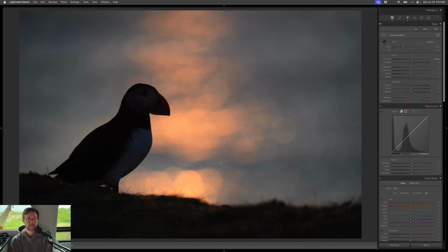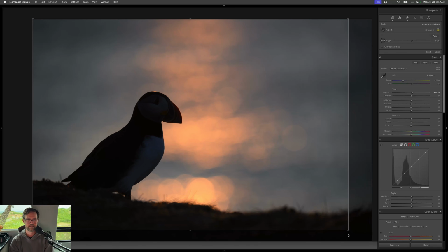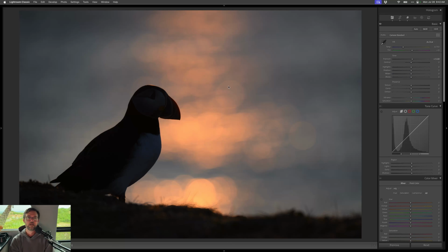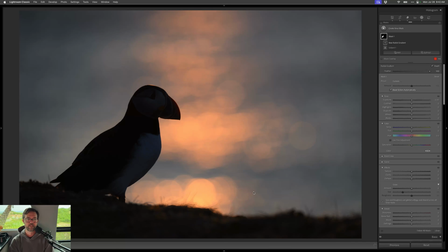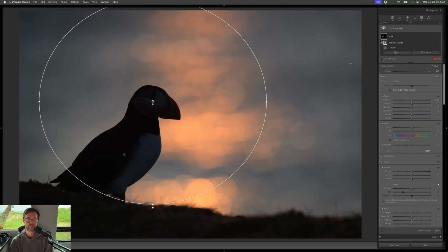But on this one, I think the crop is pretty good already. Maybe I could use a little bit less ground and a little bit less of that blue water on the right-hand side. So something like that feels pretty good. And then I want to lighten up that puffin, so I'm going to do a subject select, intersect with radial again. Big radial on this one. So here's the deal, right? The radial does that, the subject does that, you get the intersection of both, you get that. And watch, now it lets me naturally lighten up my bird.